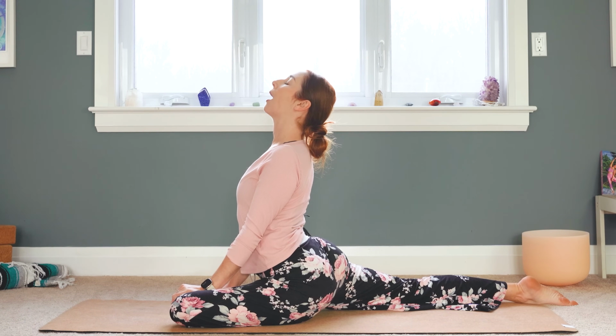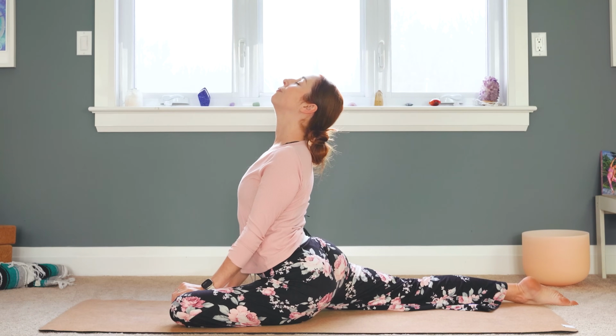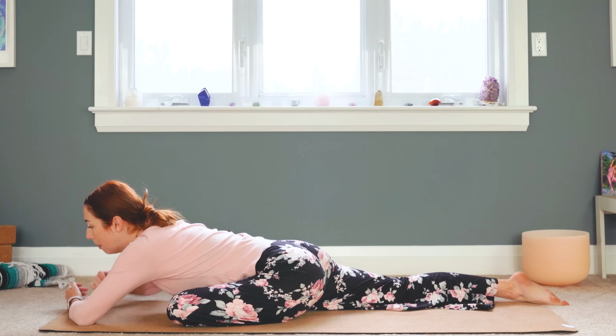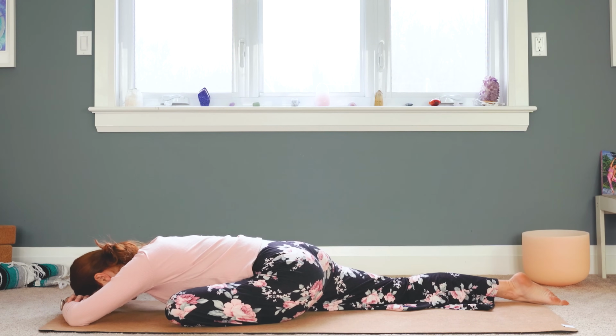Really arching back. You should be able to deeply breathe in and out through your nose. No breath restriction here. And then fold over. Think of stretching out of your lower back so you're not compressing or shortening here as you fold. Five slow, steady breaths.